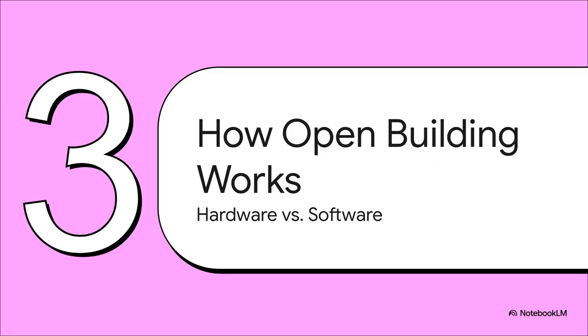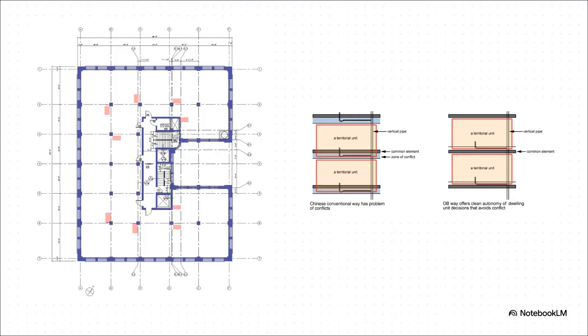Okay, so how does this whole hardware-software thing actually work, like in the real world? Let's look under the hood. So this slide shows the secret sauce, the real technical breakthrough. Traditionally, all the plumbing in an apartment building is interconnected. But with open building, each unit's plumbing and mechanical systems are independent. What does that mean? It means you can completely gut and redesign your kitchen and bathroom, and your neighbors won't even know. It's a total game changer.